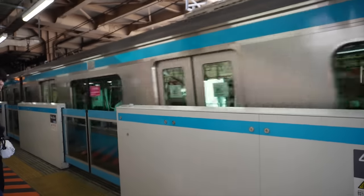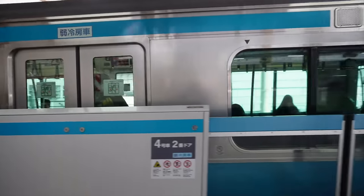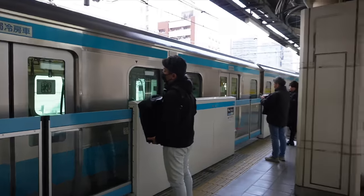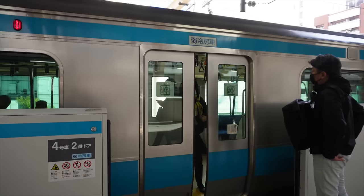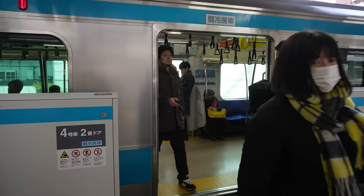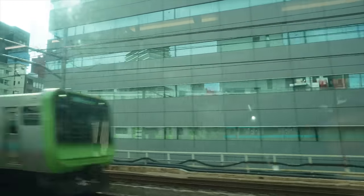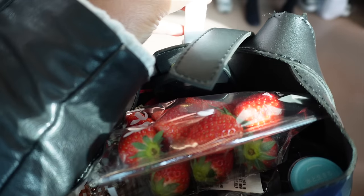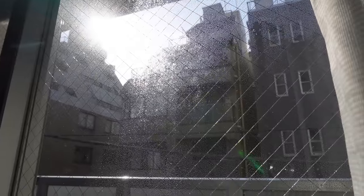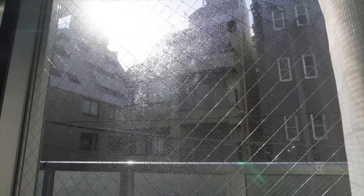So I'm leaving Akihabara station right now, and I was just in the electronic district, which is so cool, and I'd love to come back at night to see all the lights. Now you know I'm getting on the train, so I'm gonna have to be very quiet. Shining, and it actually looks pretty nice outside. It's still cold, don't be fooled.